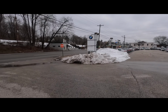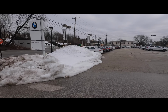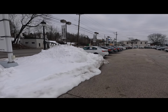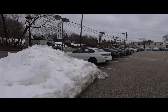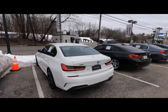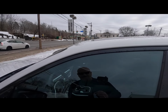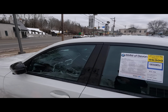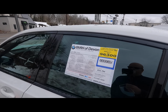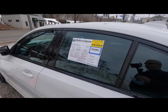So just for fun, let's take a walk down the used cars here and see if anything else piques your interest. You know me, I kind of like the performance side of things. So right off the bat, we're seeing an M340 xDrive. Again, the newer version of my car. This is white, similar to my car, and it's a black interior, so not the red guts like mine.